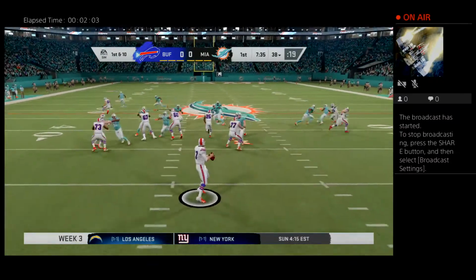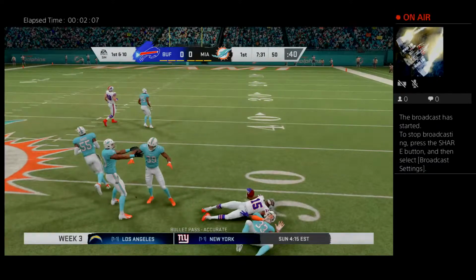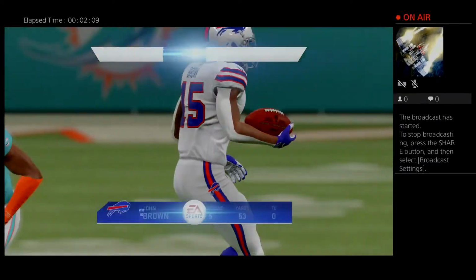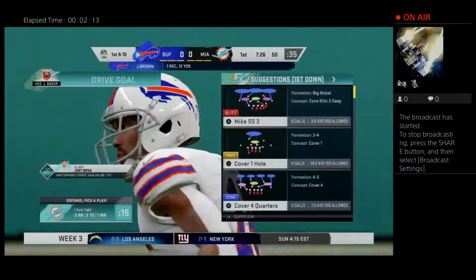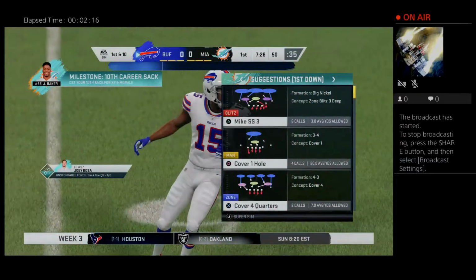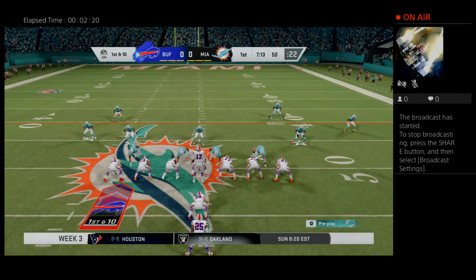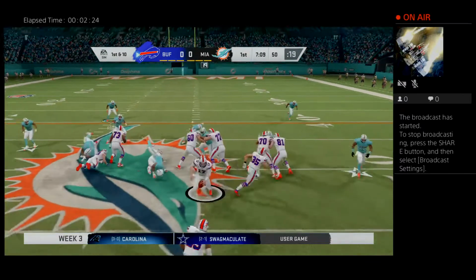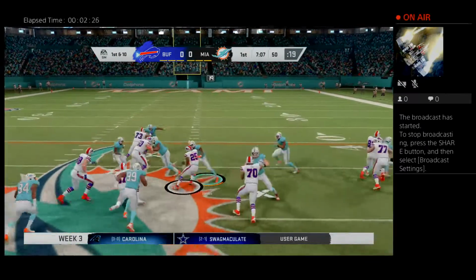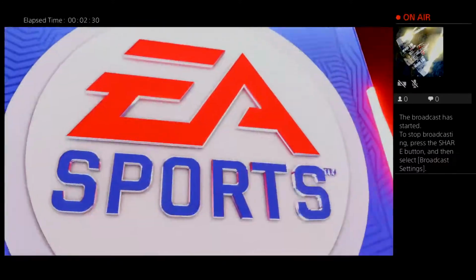To the air, Allen. It's brought in complete. It's John Brown. And he gets this one to midfield before he's brought down. 12 yards that time and a Bills first down. The numbers for Antonio Brown in last week's ball game: 5 catches, 53 yards. And what we just saw there was exactly what they need against this defense. Big plays. They were able to pick up a first down on that one.